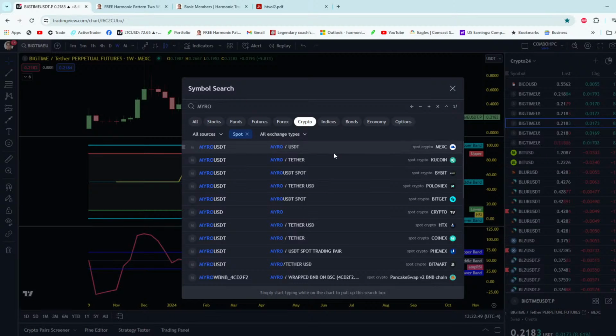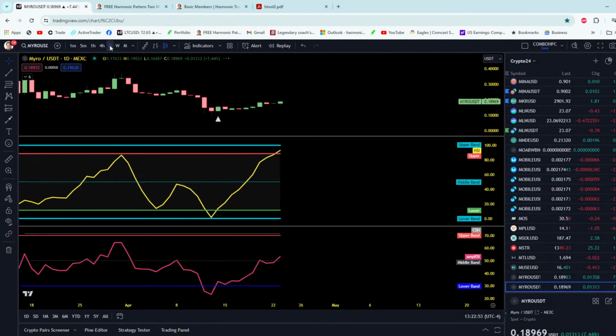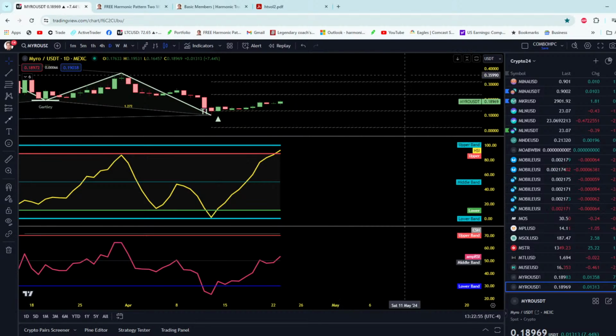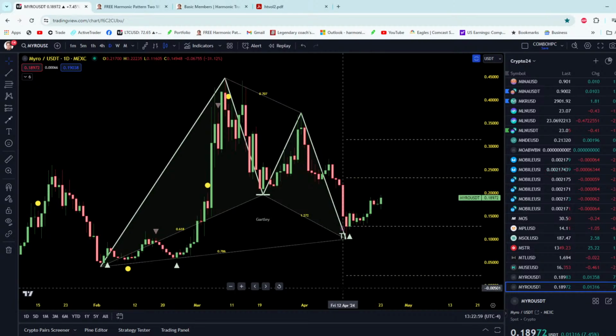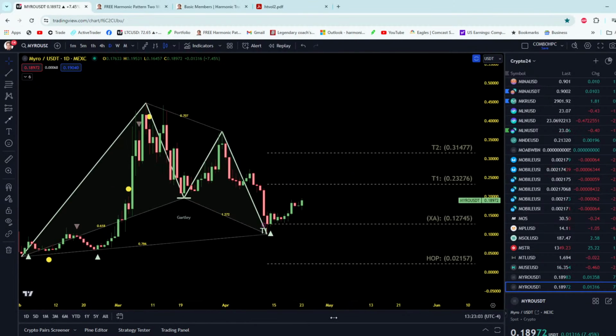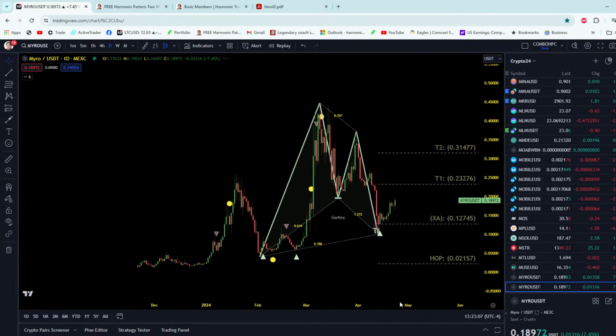And the other one, Myro, all those style meme crypto. That one did have a great daily pattern here, and it looks like it's ready to go. Here it is, Myro. I don't know what Myro is. But there you go with a beautiful daily Gartley. And I think 24, 23.50, 24 on there.